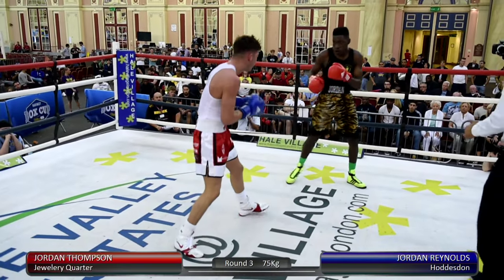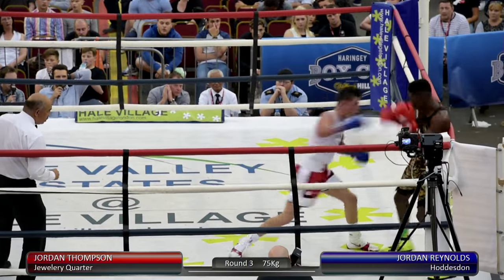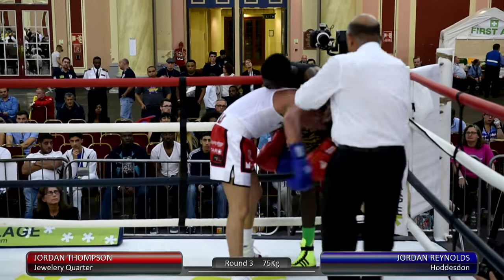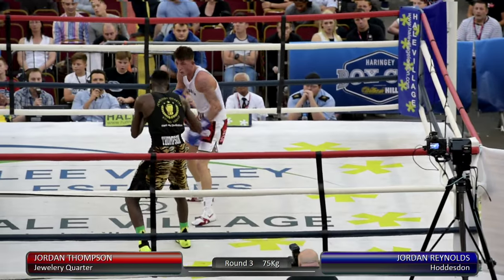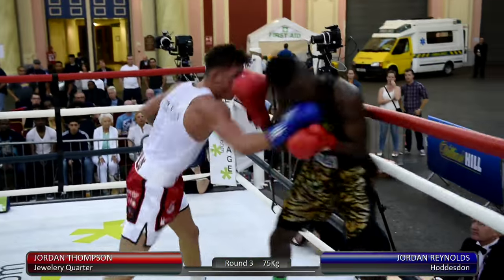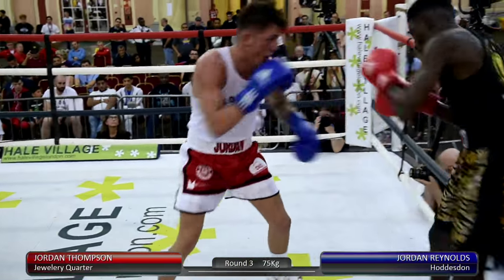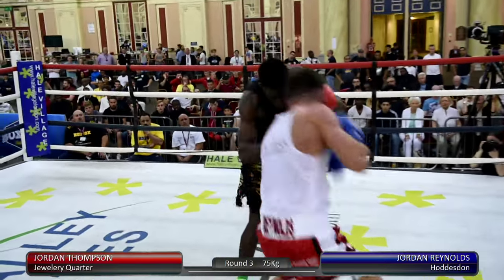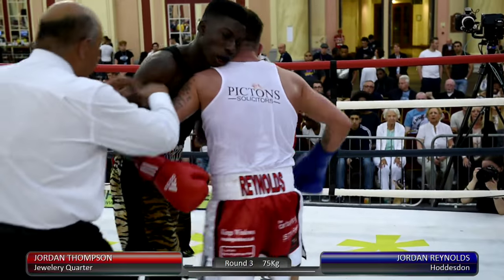And that was a nice lead jab to the body from Jordan Thompson. Now Reynolds has caught him there with a nice left hook. It's another good combination from Thompson. Real ebb and flow to this final encounter. Not a great deal to pick between these two at all. Both have had their moments. Reynolds perhaps marginally in front here, but you wouldn't like to pick him.